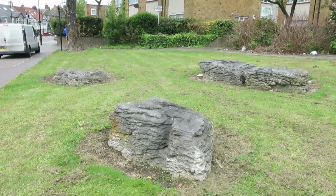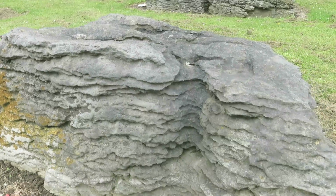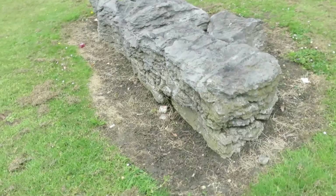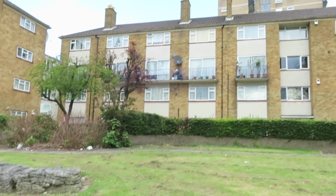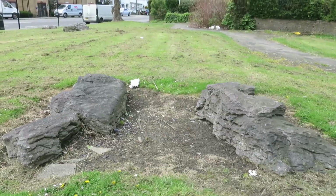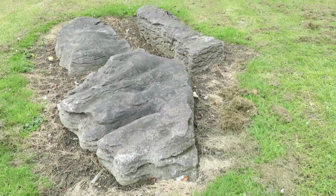The standing stones of Wood Street, Walthamstow. They're fascinating, aren't they? I don't know where they come from. There's every bit of a chance that they were placed here when they built those flats. But I prefer to imagine they were deposited here by glacial ice flows.